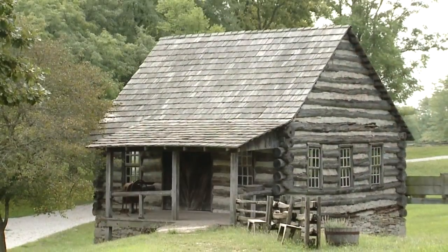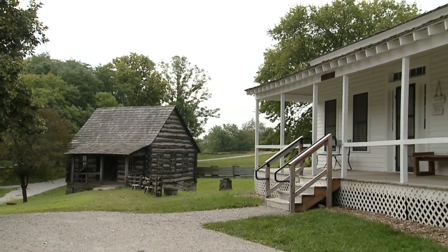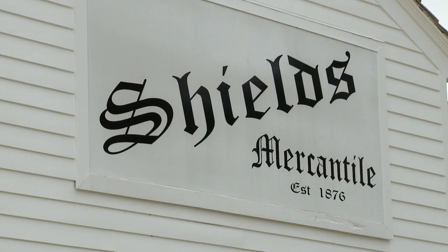Chris, how long has the museum been open? Since 1975. And here on the grounds, you have buildings that were actually relocated from surrounding counties to give this kind of a village feel. So that's what a lot of people come out to see, correct? That is correct.